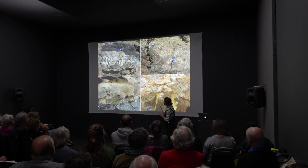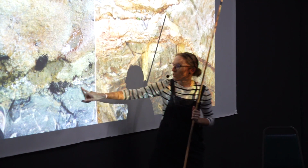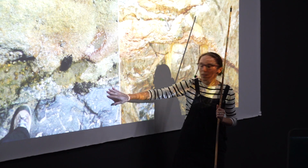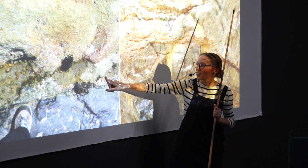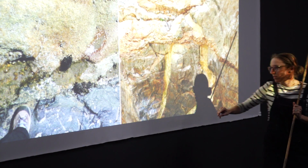You can also look at other relationships. So this is the granite vein referenced on the map, and this has got a sharp contact. It's come in quite quickly. It's cooled probably quite quickly, but there's almost no alteration. You don't see the andalusite here, and the granite looks pretty uniform. So we've got different ways that the granite is interacting with the Killas.